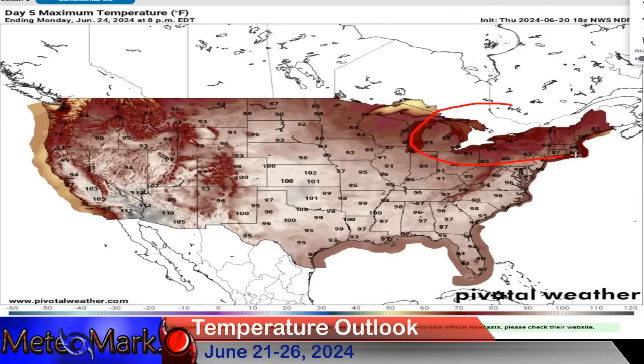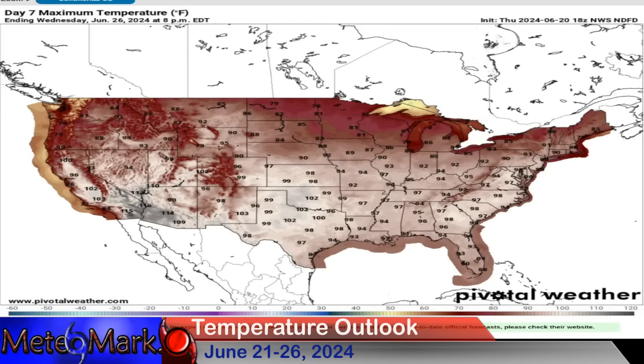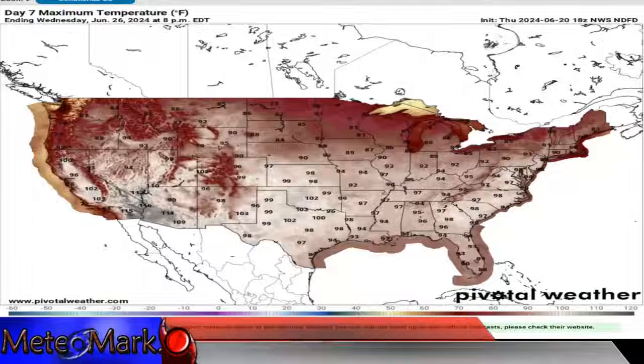So there is some relief on the way, but my fear is it's going to be short-lived because look at these triple-digit heat building behind this into Tuesday, and look at this. It just starts to push towards the northeast again. So could we be looking at a double heat wave here? It's quite possible. Look at, we're back into the 90s here for next Wednesday, June 26th.